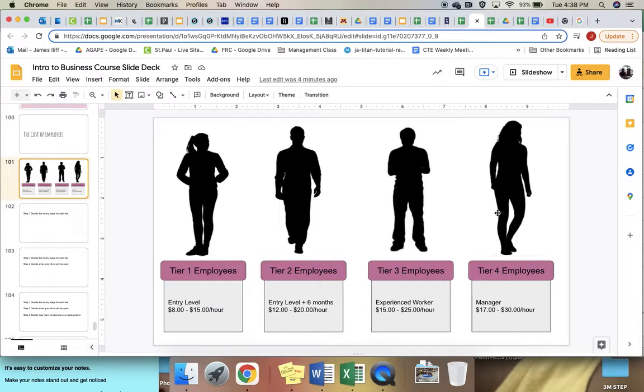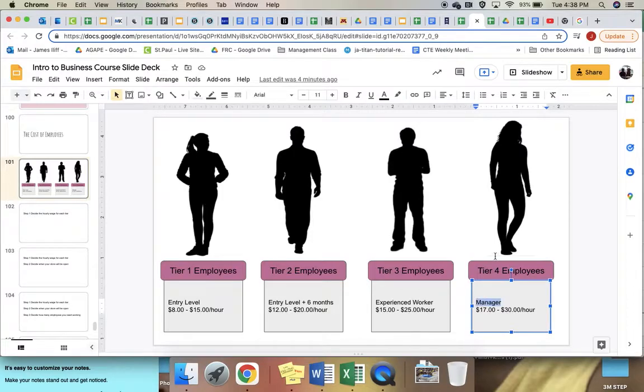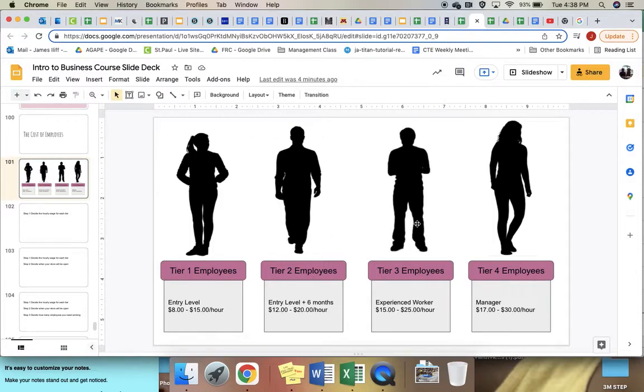All right. And then lastly, we have Tier 4 employees. These are managers. Now, managers are responsible for a lot. They're responsible for scheduling all of these people, for handling conflict between these people. If one of them doesn't show up, the manager has got to step in and figure it out. They're in charge of hiring and firing. They're in charge of distributing work to all these people. So manager, it's a big job, and you don't need many of them. You need just a few of them, and they get paid more. So they get paid between $17 an hour and $30 an hour.